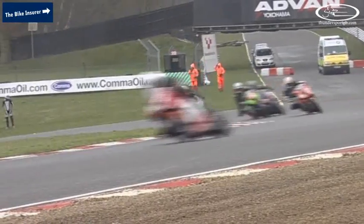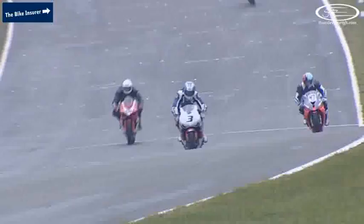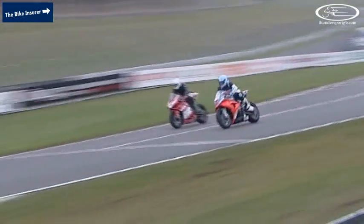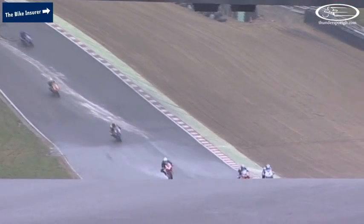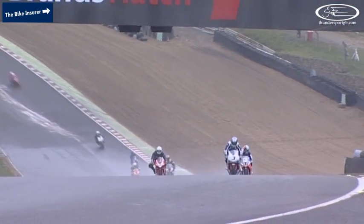But it's Adrian Clark on the GP1 machine that leads from Ben Grindrod, and Grindrod goes down. He loses the front end into McLaren, and well, Ben Grindrod had to be seen as one of the favourites. He's very upset with himself, but the Superstock rider has gone down, leaving Clark out front alone. Second place there, that is Daryl Dance, number 47, and that's Duncan Gibson, I believe, in 3rd or 4th place out there on the Ducati, getting down to business.